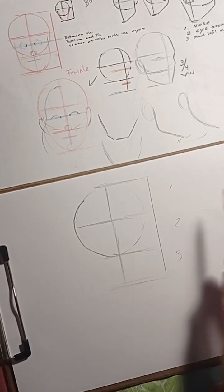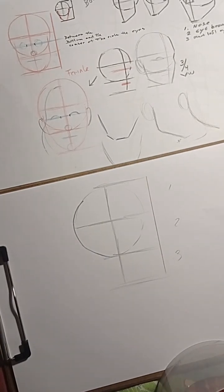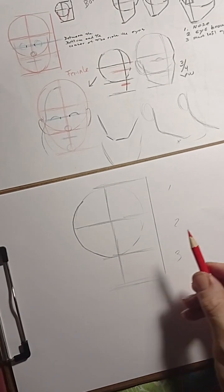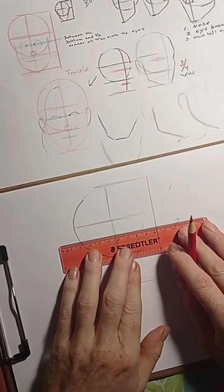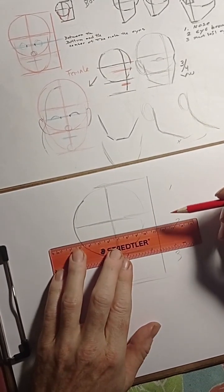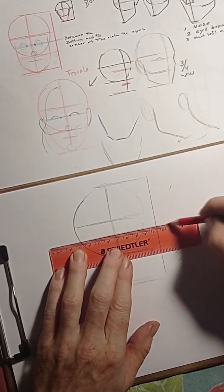First, let's do the eye line. We're going to do it in red. Let me sharpen this baby for a second. I think I'm going to have to use another red pencil. I'll find it. So remember, the eye line is going to fall between this line and this line, so it's going to be even. That would be my eye line.